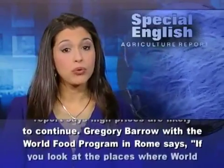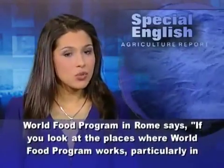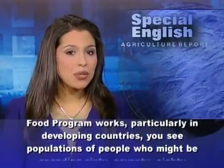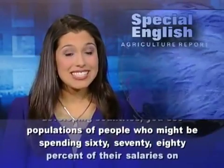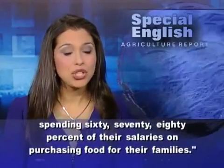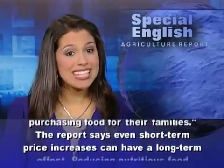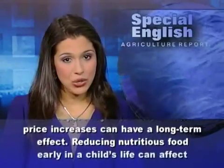Gregory Barrow with the World Food Program in Rome says, if you look at the places where World Food Program works, particularly in developing countries, you see populations of people who might be spending 60, 70, 80% of their salaries on purchasing food for their families. The report says even short-term price increases can have a long-term effect.